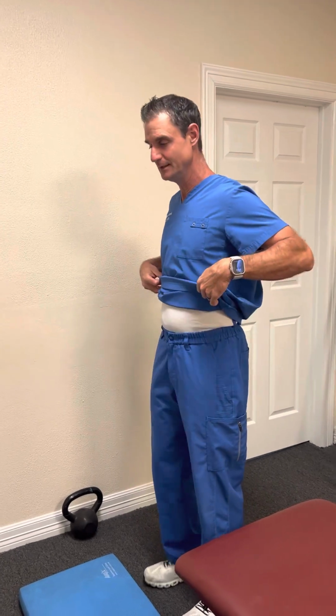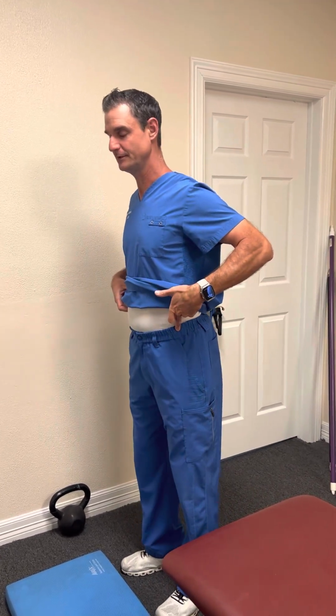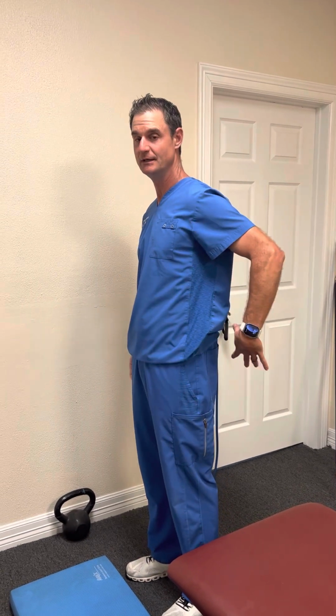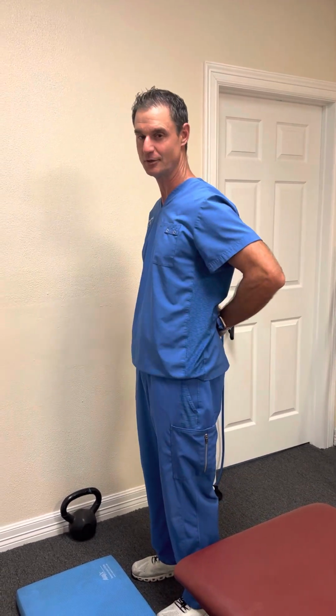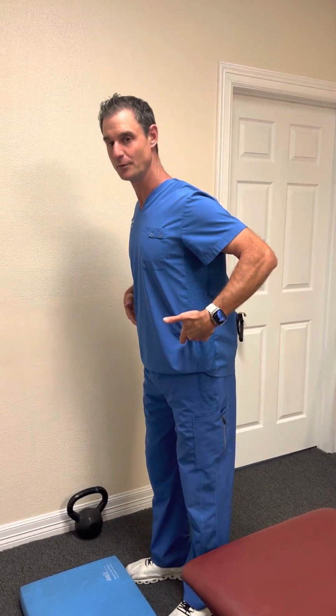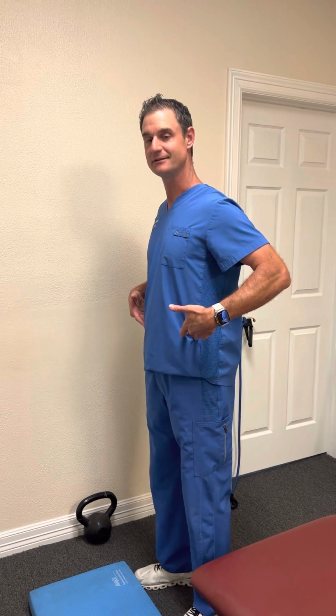Today we're going to talk about anterior pelvic tilt, meaning that the pelvis, we see some people, goes forward this way. So why is that important? Because lots of times that's going to cause extension in the low back and low back pain eventually. So again, your pelvis can go forward, it can come backwards. Lots of times patients come in with low back pain and it's forward.